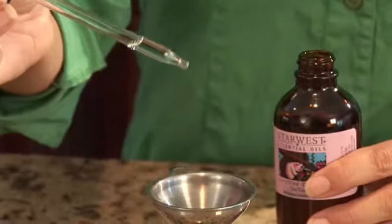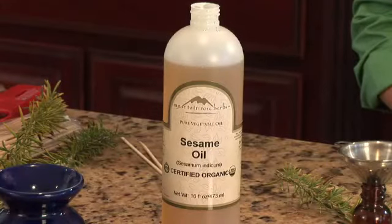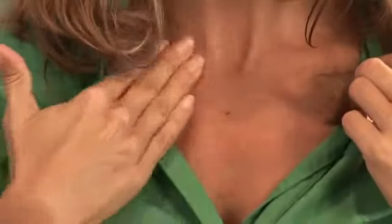Another way that you can use tea tree oil for aromatherapy and colds is to create a massage oil by diluting the tea tree oil in a carrier oil such as sesame oil and rubbing this onto the chest every few days to help clear up congestion.